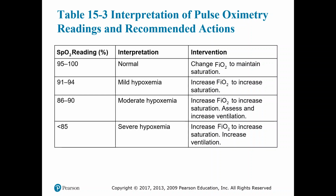Now, the only exception to this is going to be our COPD patients, where they're in that hypoxic drive that we discussed earlier. So we will allow a permissive hypoxia, if you will, and we want to maintain them around 90.